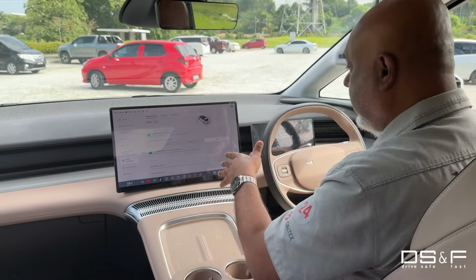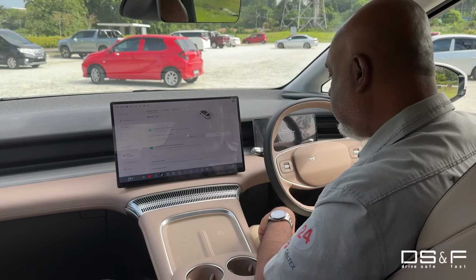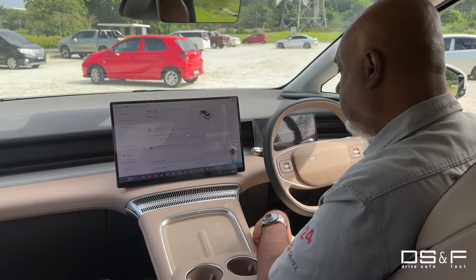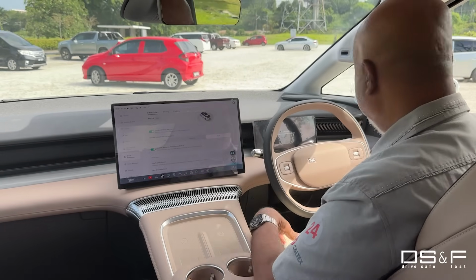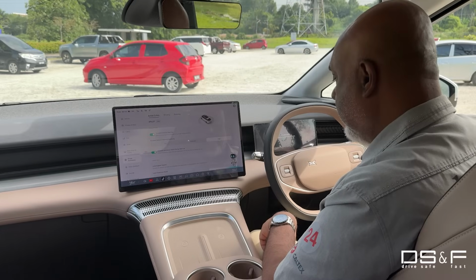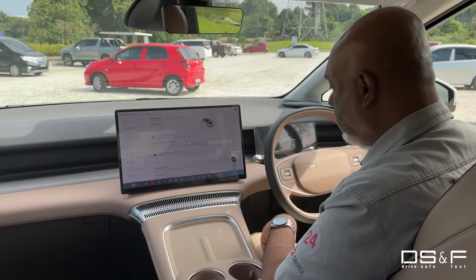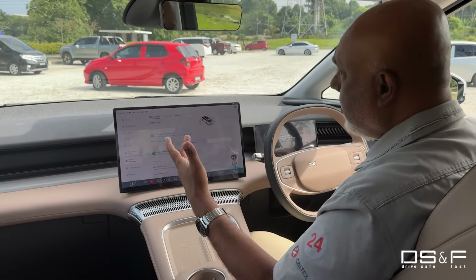So, okay, we got voice assistants working for us. Hi, Xpeng. Hey there. Can you fold the side view mirrors? Side mirrors are already folded. Look at that. She folded the side view mirrors. Thank you. Hi, Xpeng. Hey. Unfold side view mirrors. Side mirrors are unfolding. Okay, I'm just showing you a couple of functions.